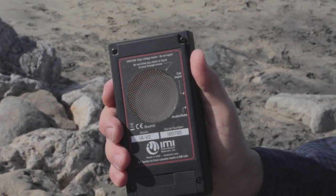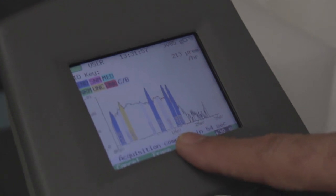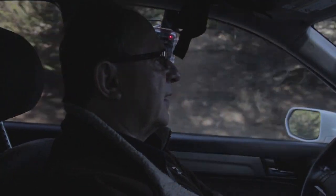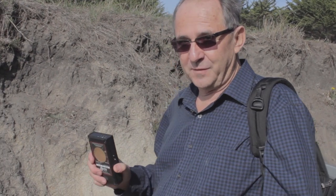We've got one of our Inspector Alert instruments that has a 2-inch pancake tube, and that's highly sensitive to alpha and beta radiation. The SAM 940 is a gamma spectrometer. It will actually identify radionuclides. We've got a whole toolkit with us, and we're just going to do a citizen science investigation, see what we find, and try to put pieces of the puzzle together. Basically, we're not trying to prove or disprove anything. We're just trying to do some basic science to help further understand what's going on and see if we can help with that situation.